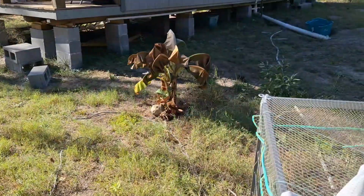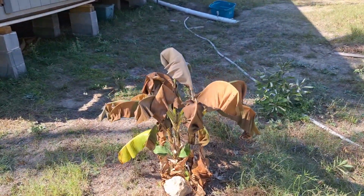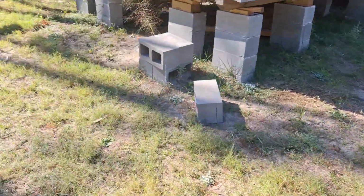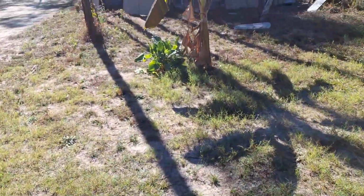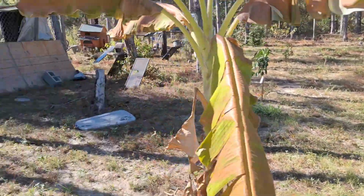Banana trees, the cold hit the bananas. This is a dwarf banana. Cold hit it, and it's going into dormancy. But we still got new shoots. Can't wait to kind of get some of those new shoots out there. Got a few citrus over there too as well.